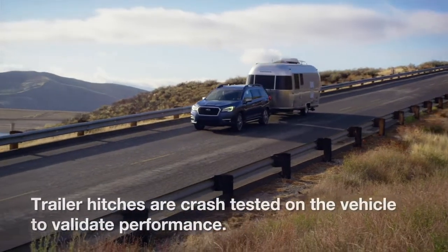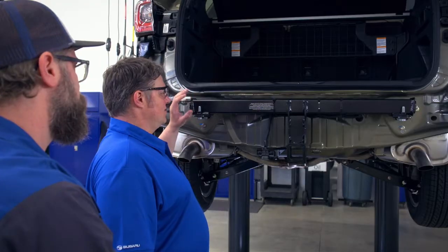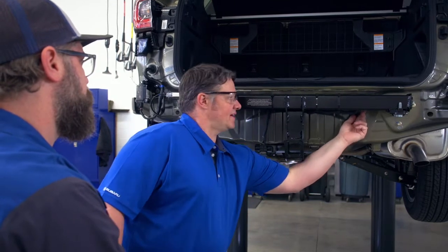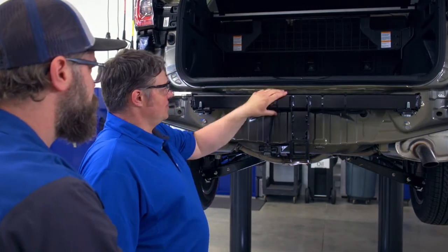Subaru's commitment to safety is what sets the genuine Subaru trailer hitch apart from aftermarket hitches. The genuine Subaru trailer hitch is designed to attach to the vehicle structure in such a way that it becomes an integrated component, not only for towing, but also from a safety perspective. It is developed in conjunction with the vehicle and undergoes rigorous testing, as its installation method is an important area to consider when purchasing this type of accessory.